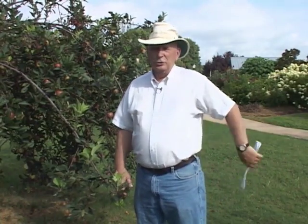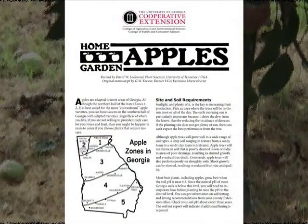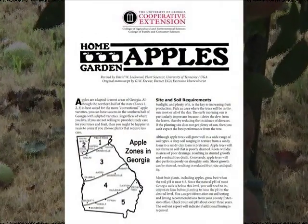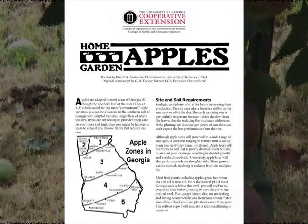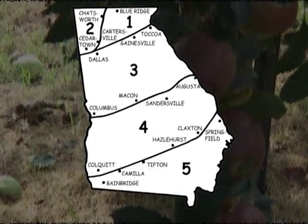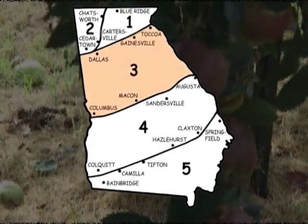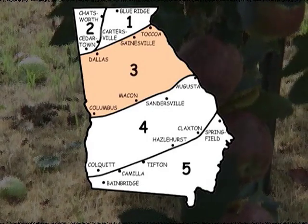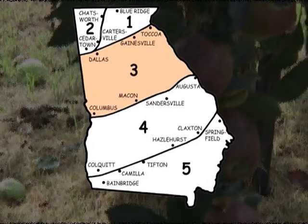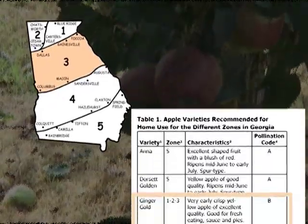The University of Georgia has got a very good brochure that you need to become familiar with. You can come by the office and get one of them. It goes through all of the things you need to do to grow apples, including it shows you the apple zones in Georgia, which we are in apple zone number 3. And it also suggests some varieties that grow well in which region of the state.